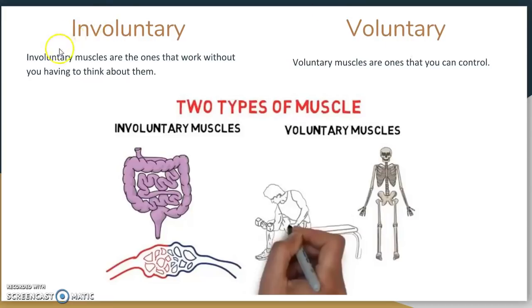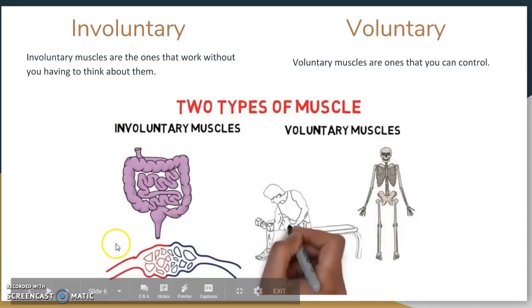When we see the word involuntary, I think of not volunteer. And when you don't volunteer to do something, you're not choosing to do it. It just does it by itself. So involuntary muscles are ones that work without you having to think about them. You don't have control over them. For example, the nerves in your body move throughout your whole body without you even knowing they're happening.